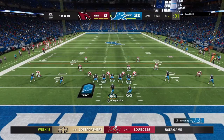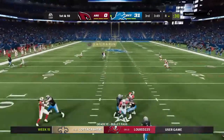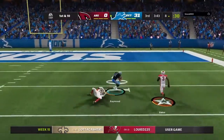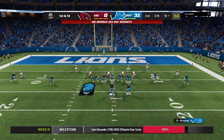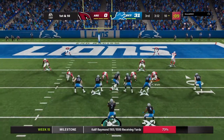The Lions offense ready to kick off their next drive. He's going to fire one deep over the middle. Oh, this is taken in. It's complete. And he's going to get this deep onto Arizona's side of the field. Well, that didn't take long. One play, and we're already looking at a 1st and goal situation.